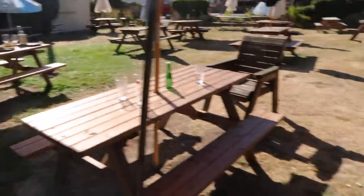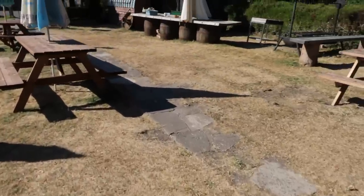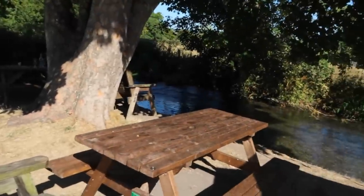This is a beer garden. It's not open, there's no one here. Go see if it's open. If it's open, we'll have a couple of pints by that water. That'd be nice. Come on. I would have loved it. I'd have loved a pint in that alehouse, sat by that river. But it's not meant to be.